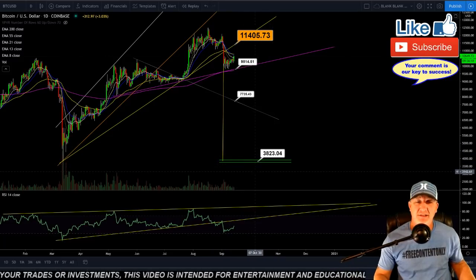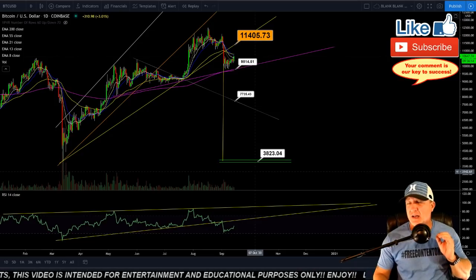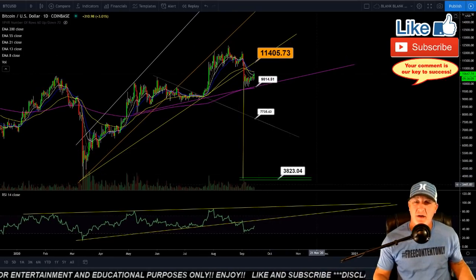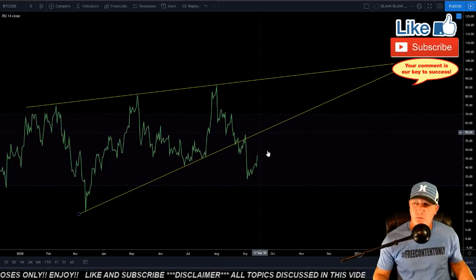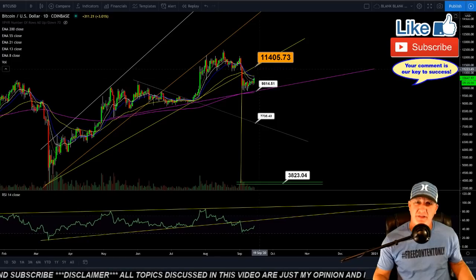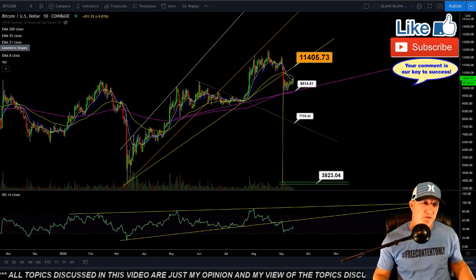Anyways, there is a CME futures gap down at the 3570 range. Again, guys, I'm not saying it has to fill, but you need to be aware that it is down there. Let's look at the RSI real quick in the daily. Best case scenario, we come up and retest the bottom of this wedge before continuing down. That could be as high as the 11,400. Now, one of the things we've been looking at, I'll circle it and we will take a look.